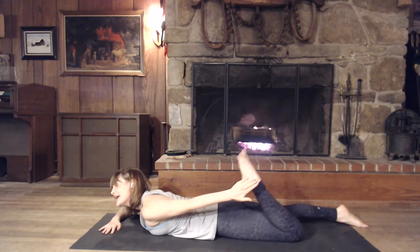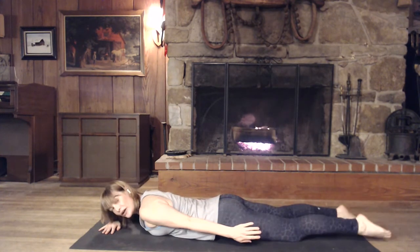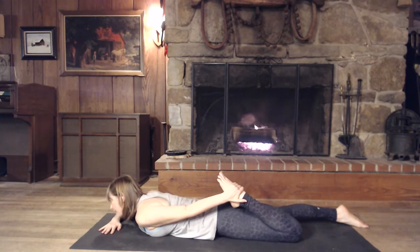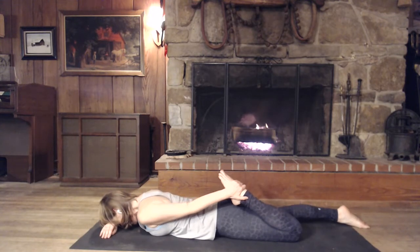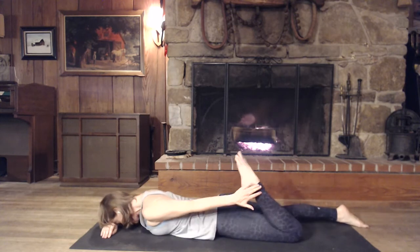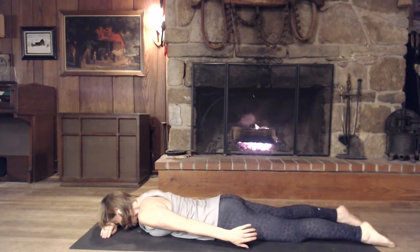Pull the heel to the butt, use your hand to deepen that stretch, and relax it out. And repeat, heel to butt to activate that hamstring, deepen the stretch. And again, you want to keep your forehead down onto your hand so that your head stays in alignment. Activating the hamstring, pulling that heel to your butt, and then just using your hand to deepen the stretch.